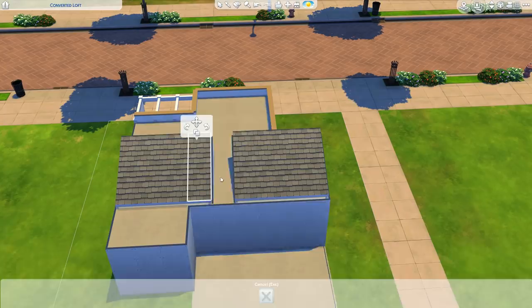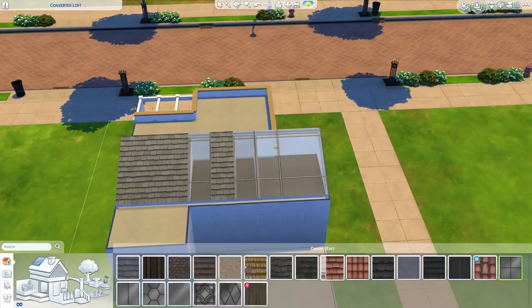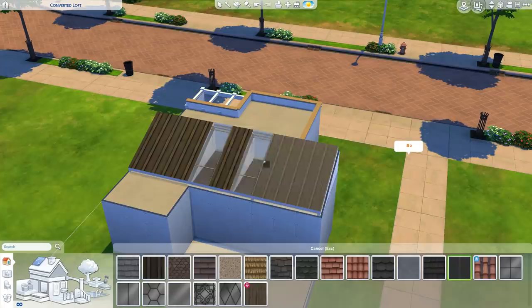Oh, yeah, this is going to look good. Oh, whoops. You know what? No. Let's keep it on. No, that looks a bit dirty. Let's get this one. All right, so we got skylights there.